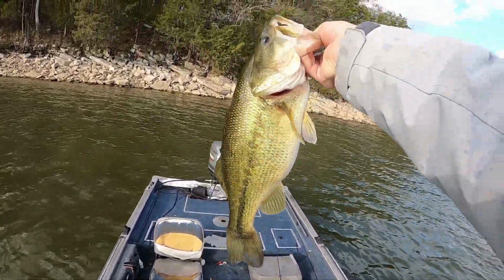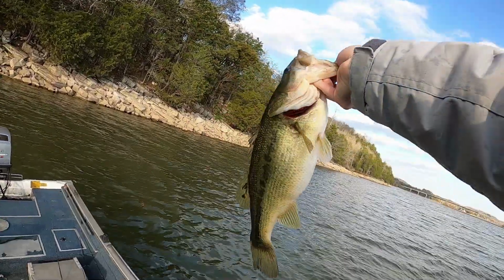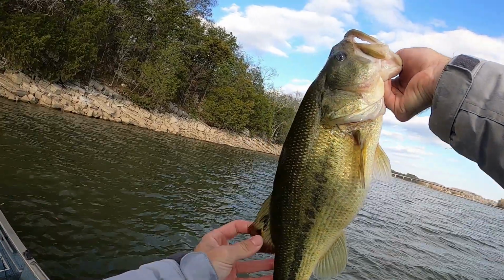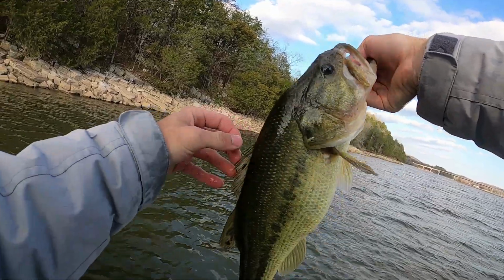Oh, guys, it is good to have the boat back. Look at that absolute chunk. That thing is definitely munching on some shad. That's what I'm talking about. He's got those awesome colors on the fin there. Really beautiful fish.